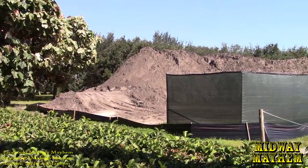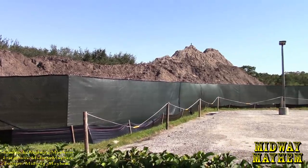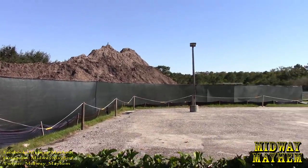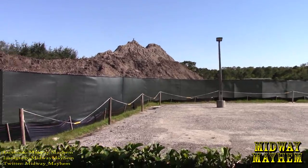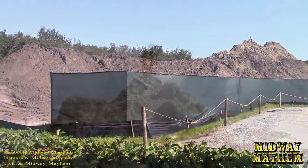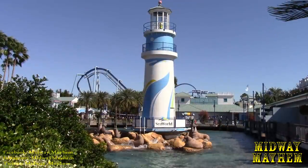Just a little further down, we can see a fence surrounding all the dirt, and I'm expecting some parts for Infinity Falls to show up pretty soon. We'll let you know where they actually end up being, but I'm not sure if it's going to be here at this storage lot or somewhere else. Looks like Falcon's Fury is here too. Well, enough looking at dirt.